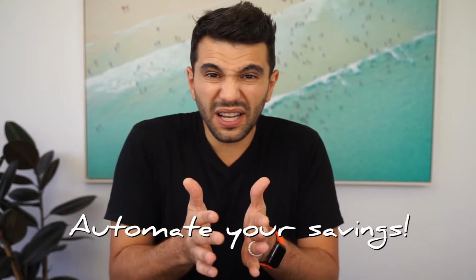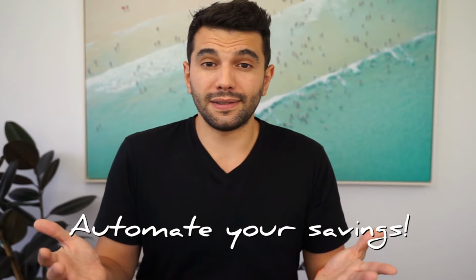Bottom line is the first home super saver scheme makes it easy for you to save your deposit by making before tax contributions to your superannuation account. I guess put in other words, using the first home super saver scheme, you can automate your savings for your deposit by portioning a part of your income to be put into your super before tax.